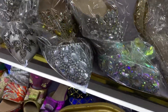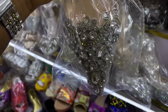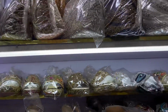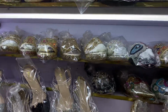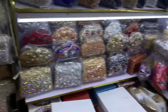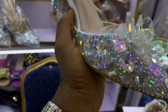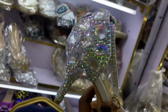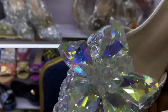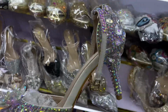Okay. That's nice. Guys, can I remove it from the nylon? Okay, let's see. Now, guys, can you see beauties everywhere? Wow. Guys, see how it's blinking. Blink, blink. This is very nice. How much is it? 30. Wow. Guys, see the stones. This is very beautiful. 30,000. Wow.